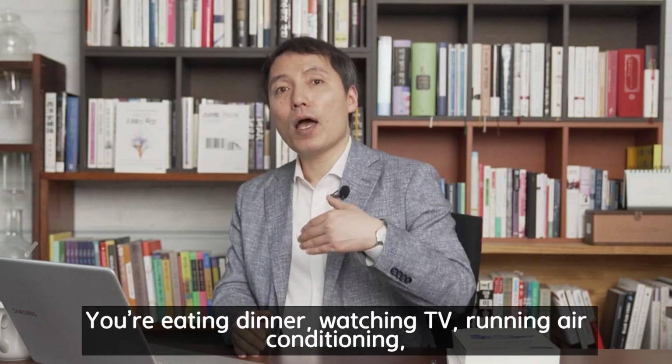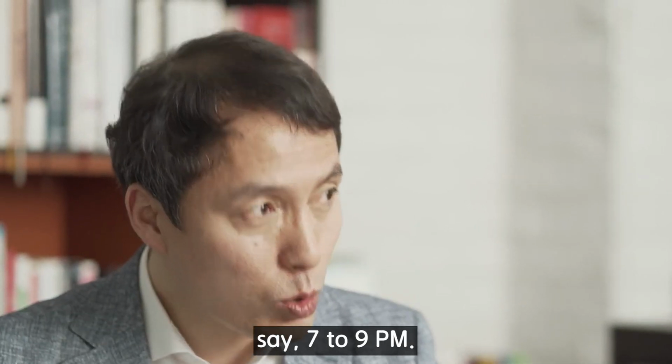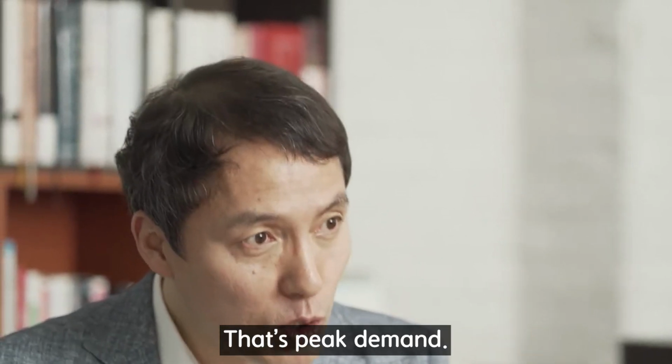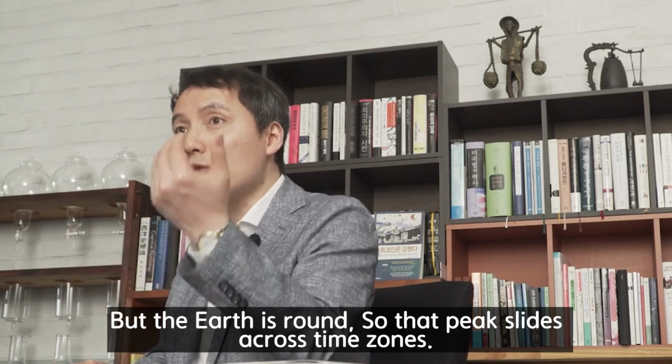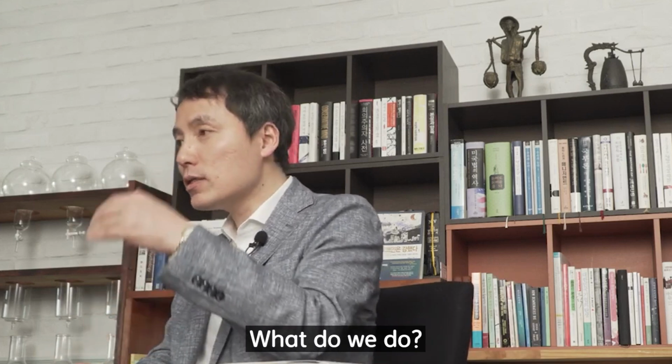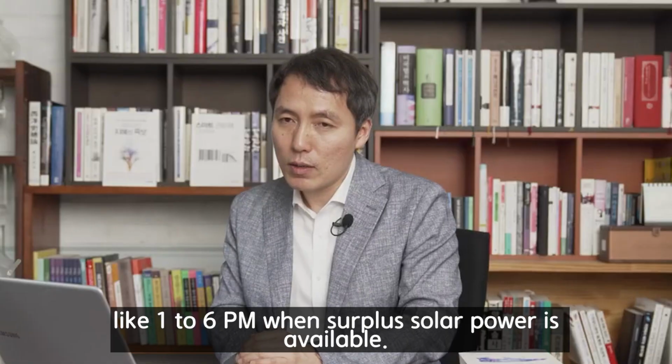Picture this. You're eating dinner, watching TV, running air conditioning, hanging out with family, say 7 to 9 p.m. That's peak demand. But the Earth is round, so that peak slides across time zones. What to do? Reduce mining during those hours and increase it when demand is low, like 1 to 6 p.m.